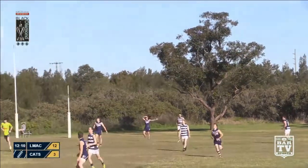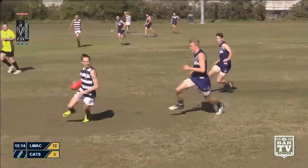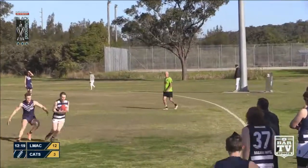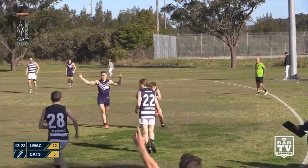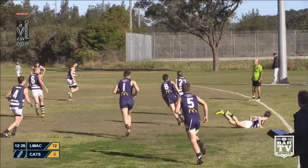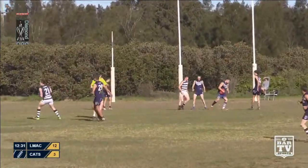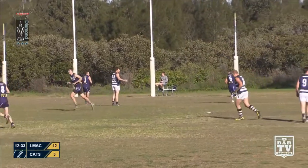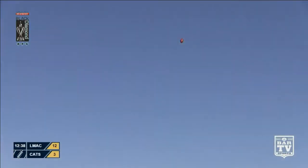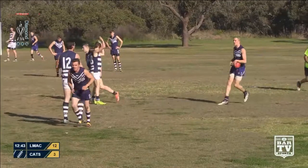Clayton is trying to redeem himself with a kick. Damon Trelly's sitting underneath it. Good mark to Muswellbrook. Timmy Clark under the ball again, cleaning up. He's looking for a target forward. Good mark by Damon Twelly.